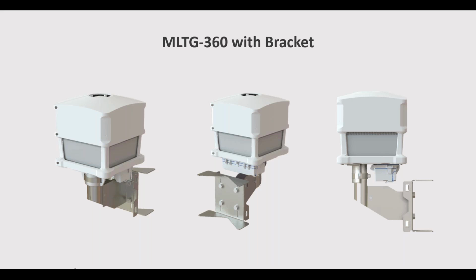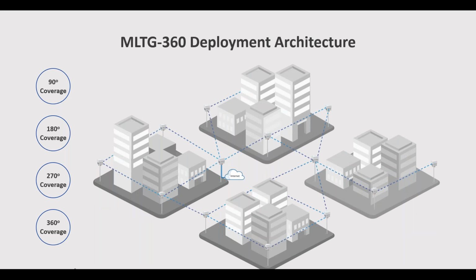Okay, the MLTG-360 is going to just have one mounting bracket. This is it. So it will allow you to mount on the top of a pole, the side of a pole, or pretty much any street furniture. So just one bracket's needed and available.